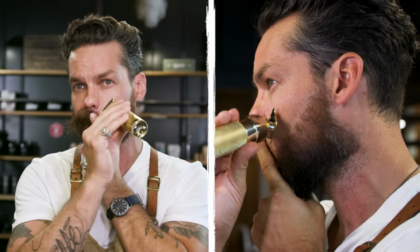Now you wanna make sure that your mustache really stands out. So I'm gonna push the mustache down, and I can see a little hair in the corner. You wanna remove all that hair. And the easiest way to do that is by turning the trimmer to the flat side and working away from that line that you've created. Much better. Let's do that on the opposite side.